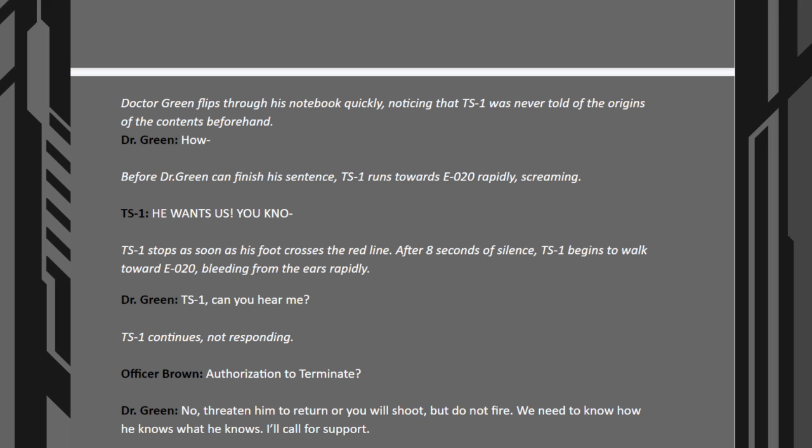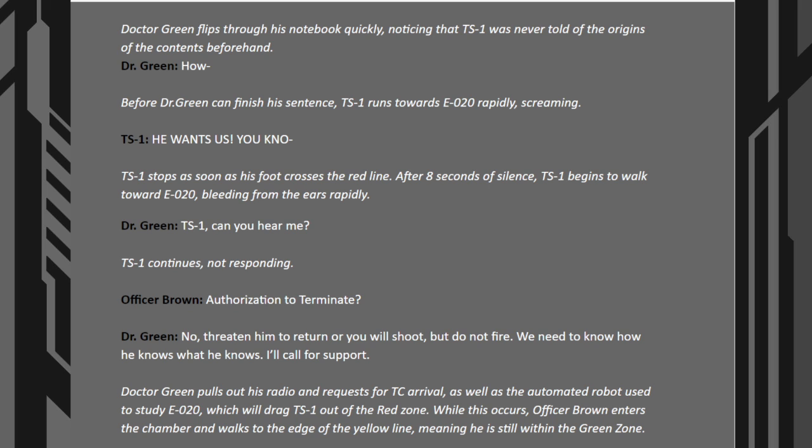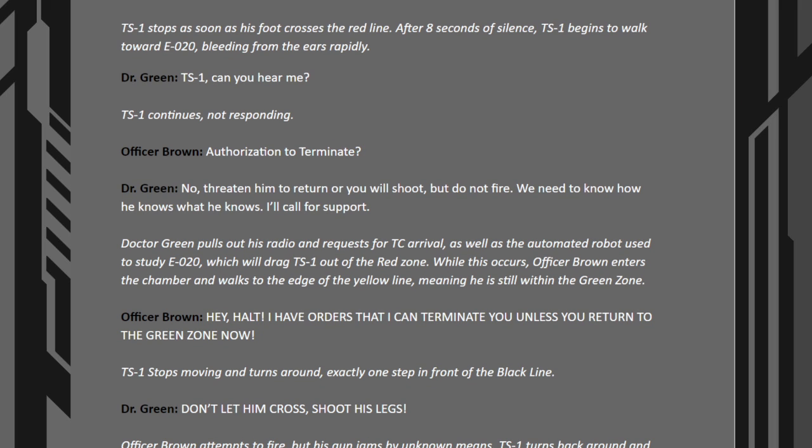TS-1 stops as soon as his foot crosses the red line. After 8 seconds of silence, TS-1 begins to walk towards E-020, bleeding from the ears rapidly. Dr. Green: TS-1, can you hear me? TS-1 continues, not responding. Officer Brown: Authorization to terminate? Dr. Green: No. Threaten him to return, or you will shoot, but do not fire. We need to know how he knows what he knows.